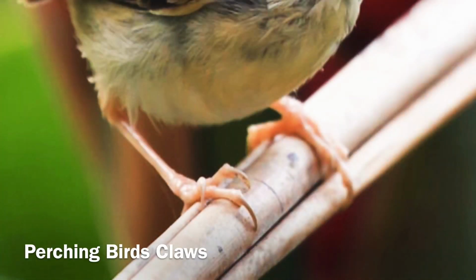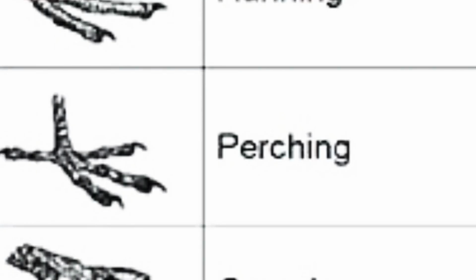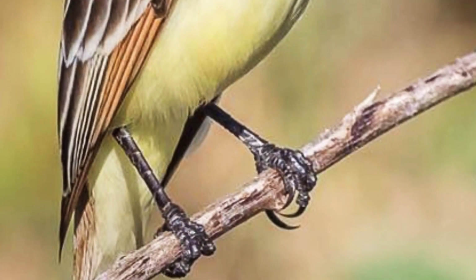Perching birds' claws. Perching birds, like sparrows and doves, have 3 toes in the front and 1 toe in the back. This type of foot helps the birds hold on to a branch. They can even sleep while perching. Remember, as I said in the fun fact.